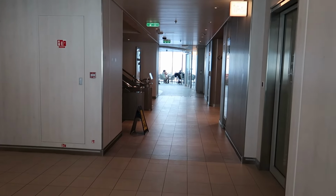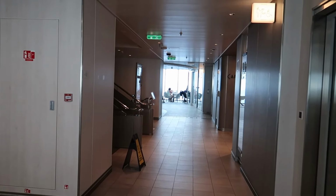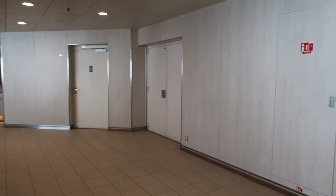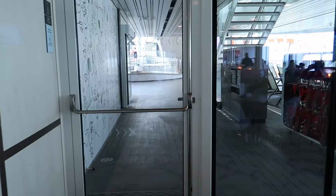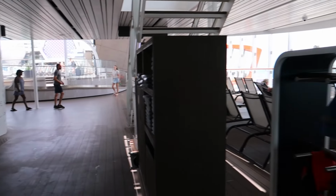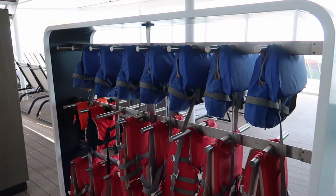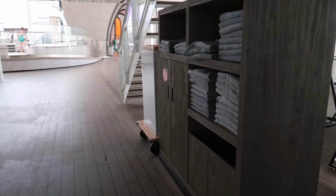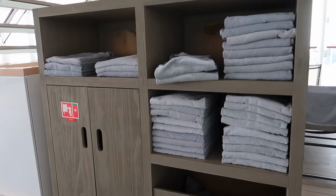Okay, so from the elevators, which are here and to the right, if you turn this way, this is the second entrance, the cruise tip of the week entrance. So if we back up this way and head out these doors right here, this is going to lead us into the pool deck area. I'll also point out too that there are life jackets for your children if they may need those. Some more pool towels here to grab.